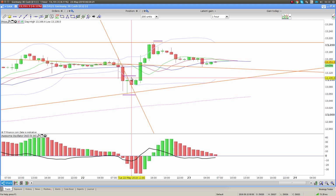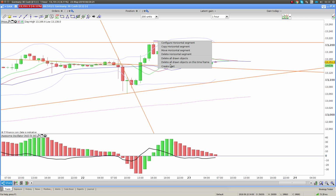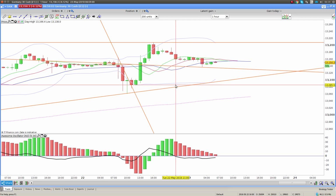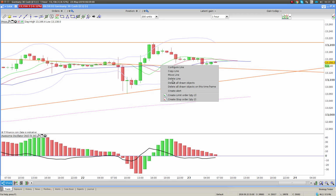On the indexes, I tend to look for pretty much the 15 minutes is the biggest I'll go to trade it. Normally I'm trading this on the 6 minutes. And let's just delete that as well. So where are we today? What am I looking for? Just want to get rid of all the noise quickly.